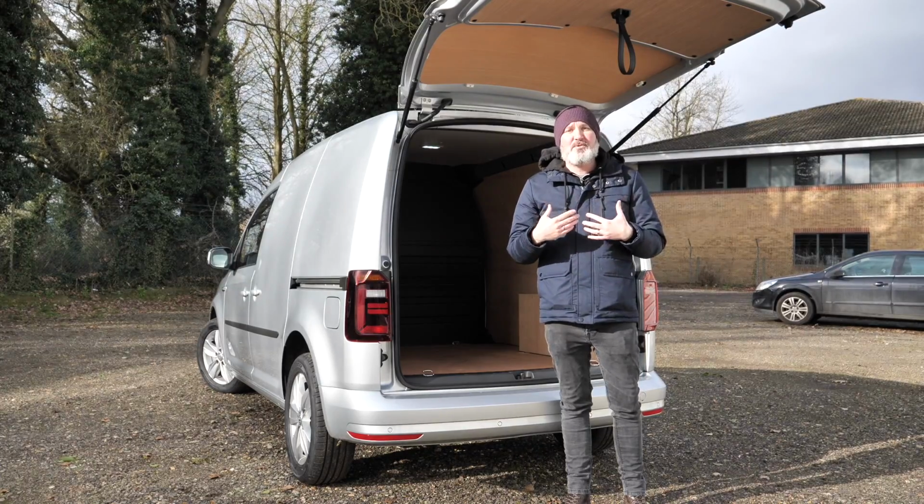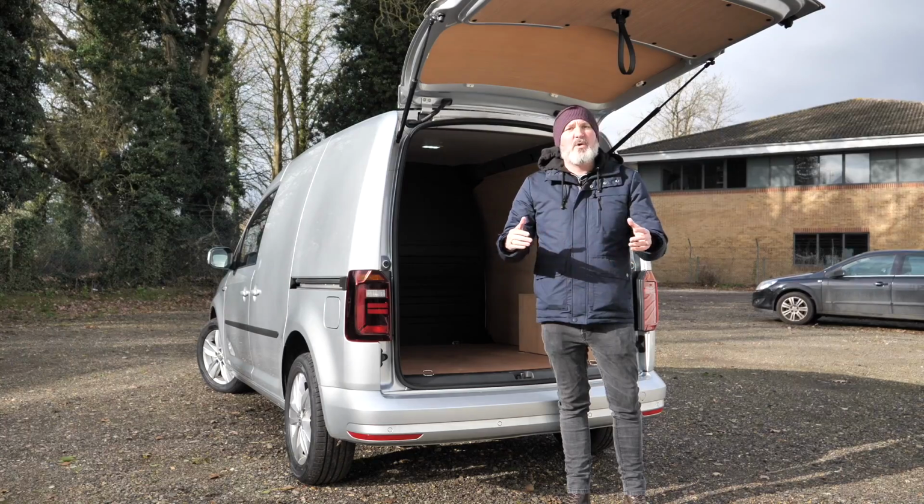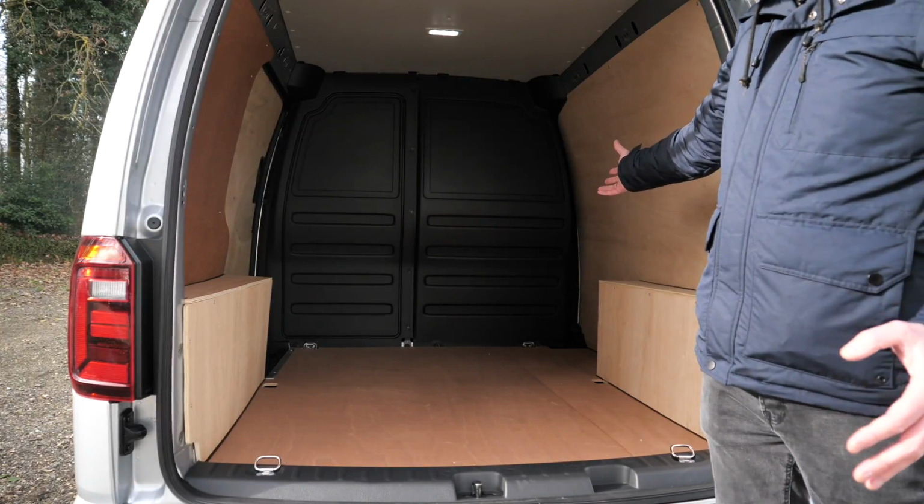I personally have some great memories of standing under one of these hatches when I used to be in a band and I was on my world tour of Hertfordshire. Please don't Google it.